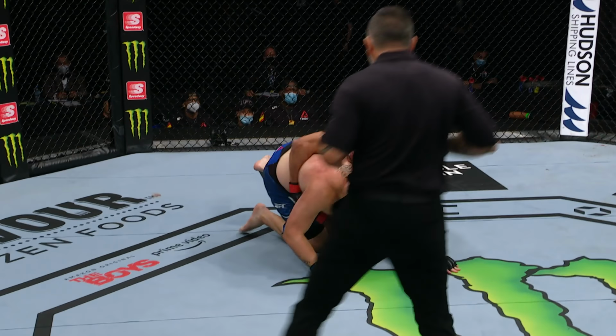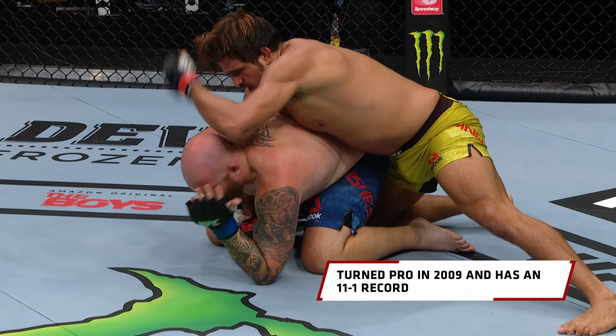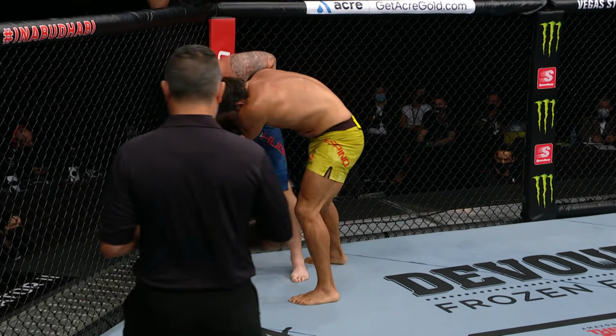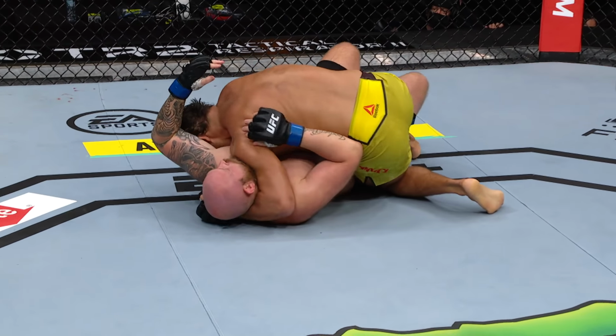Good job there for a second from Jeff Hughes to get himself back over to the fence so he could get back up to his feet. But Juan Espino wasted no time pulling him away from that cage. Go back and then, yeah, I'll do a little film study for these guys. Whoa, big takedown there from Espino. And he goes right into this arm triangle position.